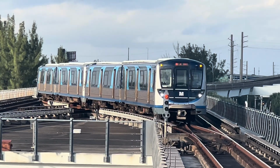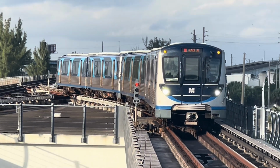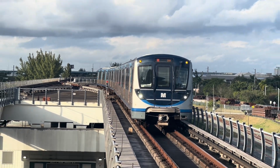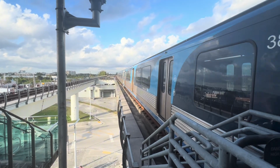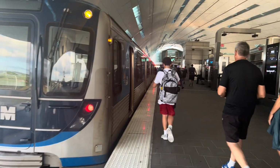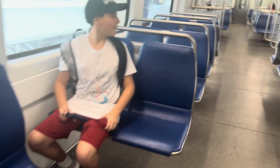For some reason, it took 20 minutes for our train to be in sight, but not really that bad. Anyways, here it comes. Don't worry, it didn't actually stop there. It scooted up a little. Obviously, I wanted to board the front of the train so we can get that RFW technically. Look at that, it's the Metrorail station.